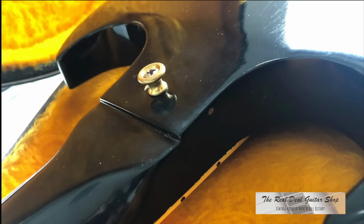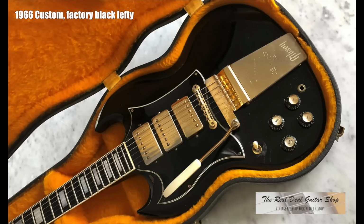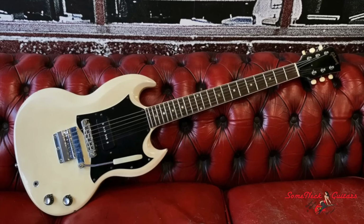Gibson had made a number of changes to the construction of the SG in the first 5 years. By 1966, the neck joint was by far the strongest it had been, with a greater amount of overlap of the body at the back. Also in 1966, Gibson switched to a much larger pickguard that surrounded both pickups and covered the body both above and below the pickups. Sometimes referred to as a bat wing for its shape, this new idea of a single unit for mounting pickups and pickguards seemed to come straight out of the Fender Stratocaster playbook, and was no doubt less expensive to build into the bargain.